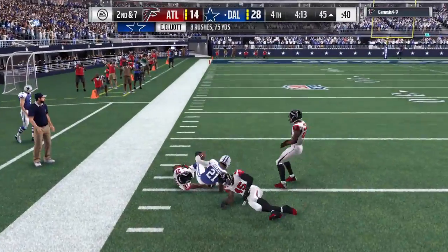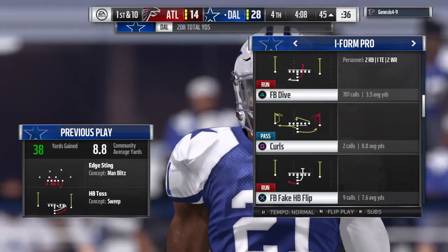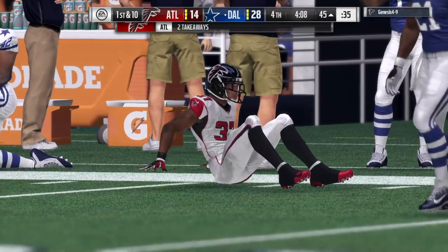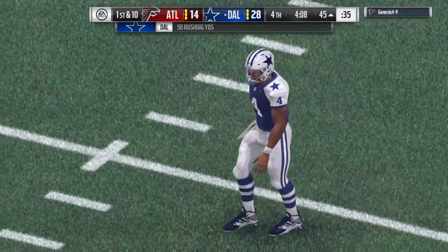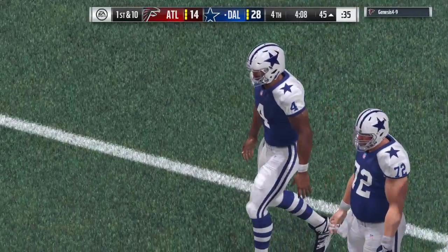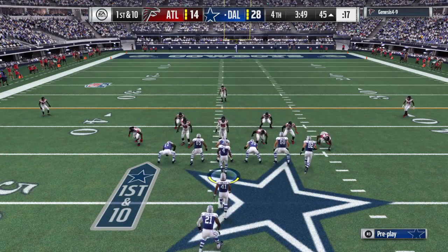And he's brought down, but not before getting across midfield to the 45. I can say this from experience, especially from a defensive back's perspective. There's not many things more terrifying than a toss sweep or a pitch play and all that beef out in front of the runner. Yeah, I had an old coach say 3 words on those plays, toss or pitch. Set the edge. Heard him over and over.